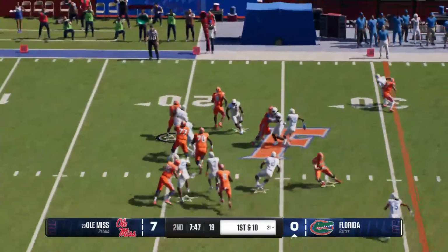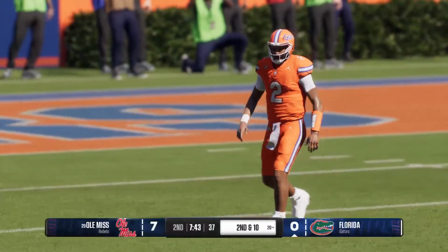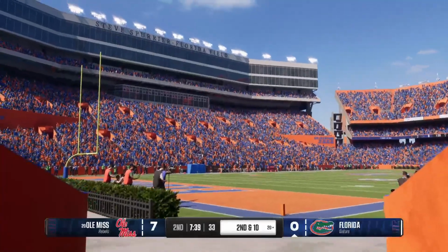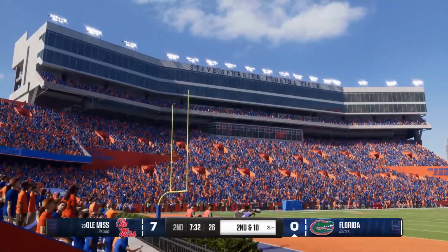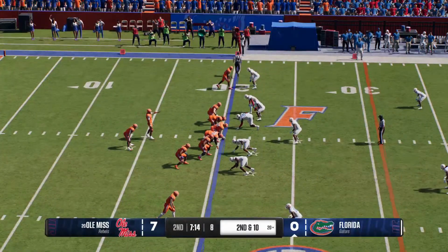To the ground with the back, and he could not get loose on the run. Man, oh man, the ball carrier was just shut down. And I tell you what, they need some push up front too, right? They got to move those defensive linemen out of the way, at least create a hole so your running back has a chance. Not there. He didn't have any. Got stuffed on first down. It's 2nd and 10.